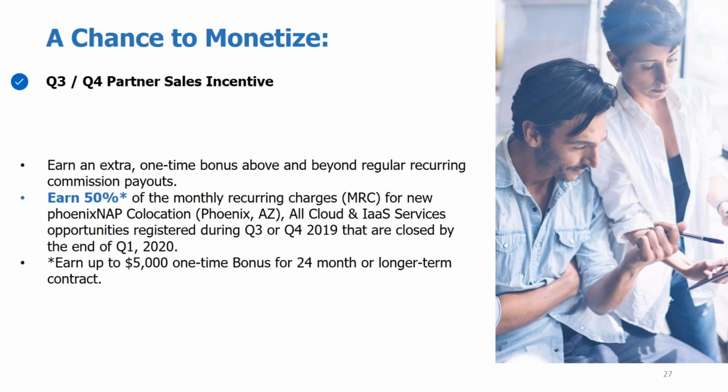I want to talk really quickly about our sales incentive. Some people would call this a SPIF program. This is a sales incentive program. What we're looking for here is let's get some extra opportunities in the funnel for the end of this year. We're offering a one-time bonus payout, an upfront percentage, 50% of the monthly recurring revenue on a 24-month term contract, up to $5,000 for anything related to phoenixNAP Arizona data center sales, cloud and infrastructure as a service. That includes backup and disaster recovery.